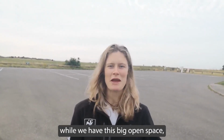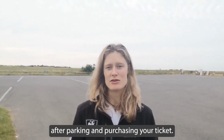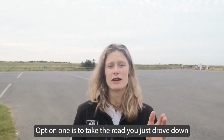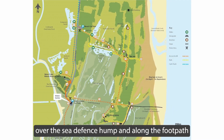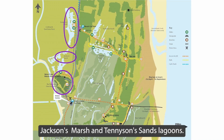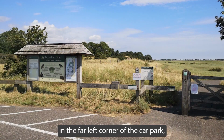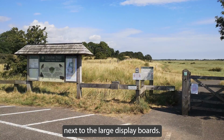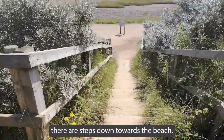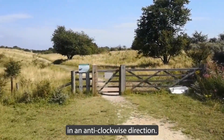So I'm going to point out now, while we have this big open space, the 3 main footpath exits you can take after parking and purchasing your ticket. Option 1 is to take the road you just drove down, over the cedar fence hump and along the footpath, following the main circular route clockwise to a small woodland area, Jackson's Marsh and Tennyson Sands lagoons. Option 2 is to take the hard-standing path in the far left corner of the car park, next to the large display boards. This path takes you through the salt marsh and the sand dunes, and at the end of it there are steps down towards the beach. Or you can turn left and follow the circular walk in an anti-clockwise direction.